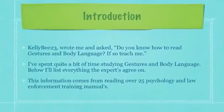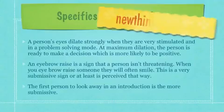Kelly B23 wrote me and asked, do you know how to read gestures and body language? If so, teach me. In this presentation, I will do just that. What I did was I studied over 25 psychology and law enforcement training manuals. I discovered what they all agreed with and put it all into this one presentation. I want to start off first with the eyes.